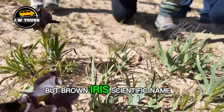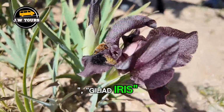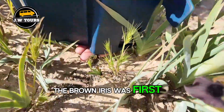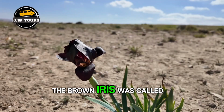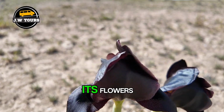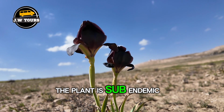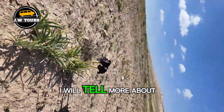But brown iris, scientific name Iris atrofusca, also called Iris loessicola, Gilead iris, is a species of plant in the genus Iris from the subgenus Iris in the Oncocyclus section. The brown iris was first defined by Tuvia Kushnir in 1947. In the past, the brown iris was called by various names until it received its current name due to the color of its flowers. The origin of its scientific name is from the loess soil on which it grows. The plant is subendemic to Israel and Jordan. And in other shorter videos, I will tell more about it.